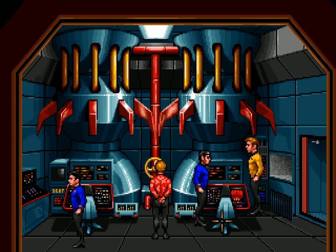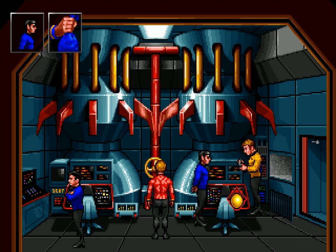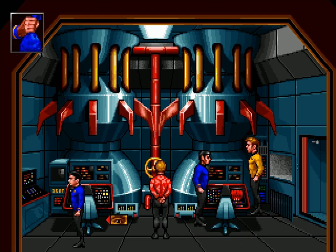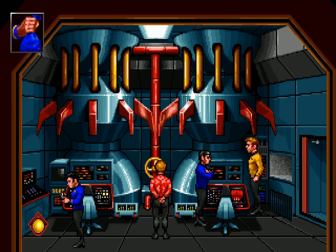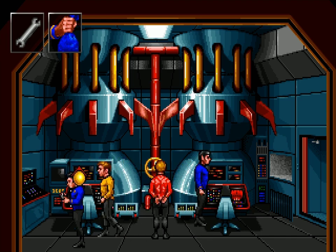There is something else we need here, I think. We use this panel. Nothing unusual. I fail to see the... Oh, wait, yeah, this is what we need. This is an engineering access panel allowing repairs to be made to the interior wiring in the equipment. I knew there was something. You need something to pry this open. Oh, this wrench is being very multifunctional. Good thing it was here.